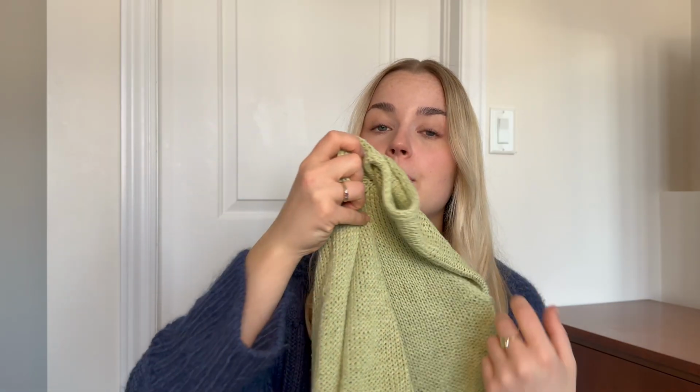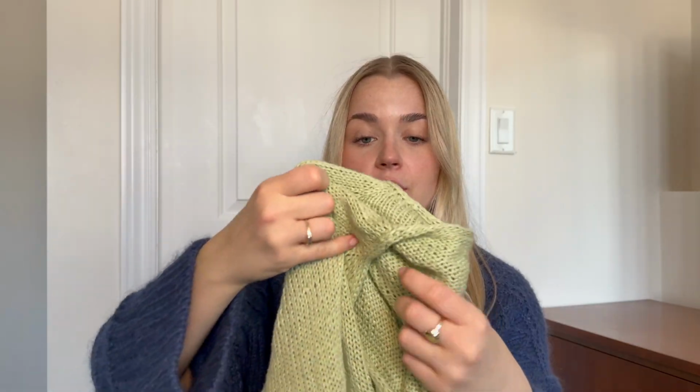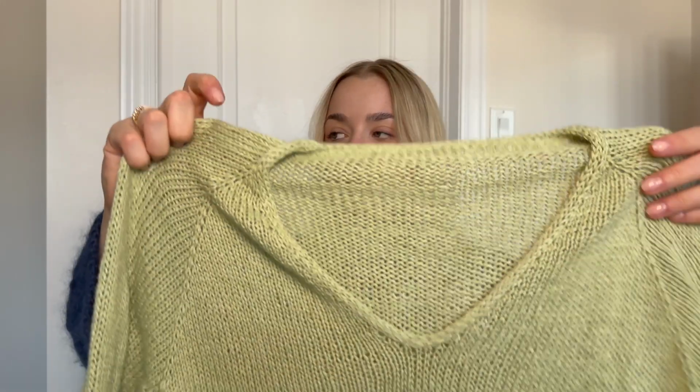I definitely think I would make another one of these, maybe in black, maybe with the pure silk held double. I feel like that would be luxury. That would be so nice. That probably won't happen for a long time, but this is the Cumulus Blouse. I'm really happy with it. I would definitely knit another one of these again because the fit is really nice. And I knit the extra small, and that is the Cumulus Blouse. Let me show it to you one more time.